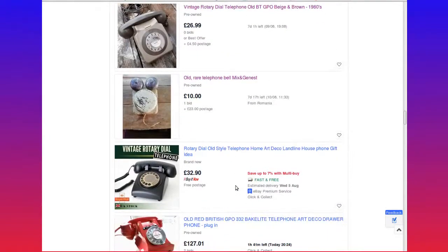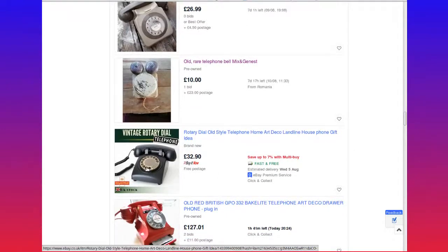Now, here's a vintage rotary dial telephone. Do we think it is vintage? It says Royal Mail in it in UK stock.